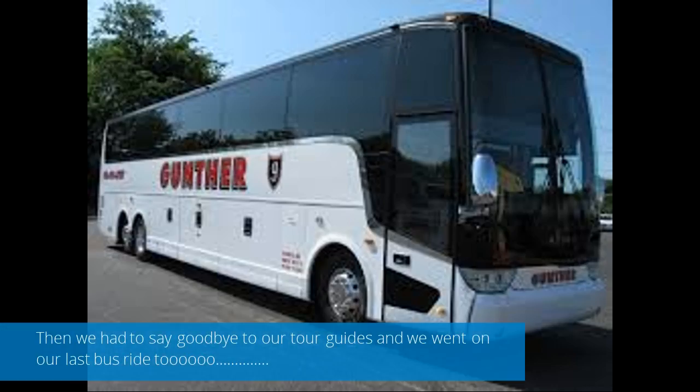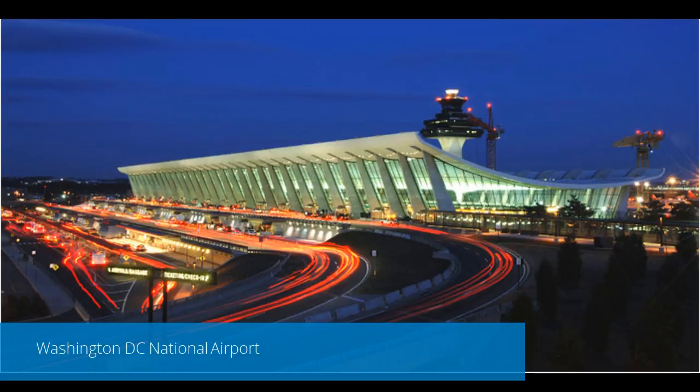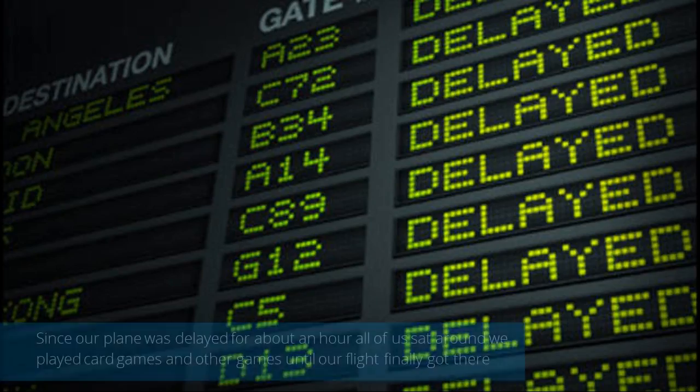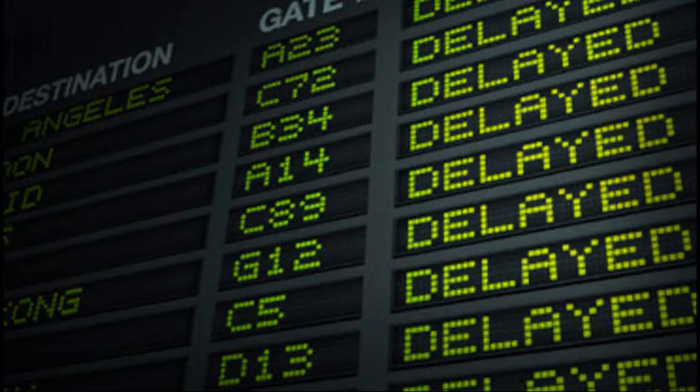Then we had to say goodbye to our tour guides, and we went on our last bus ride to Washington, D.C. National Airport. We went through security, and then we were given $10 to spend on it. Since our plane was delayed for about an hour, all of us sat around, we played card games and other games until our flight finally got here.